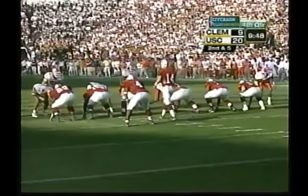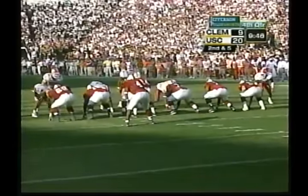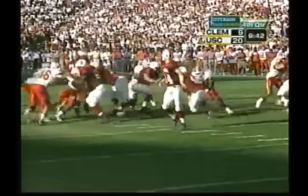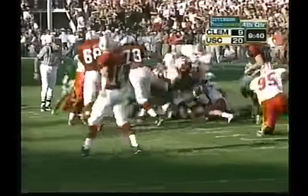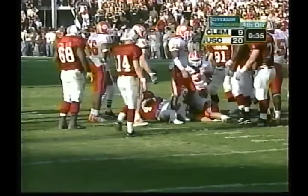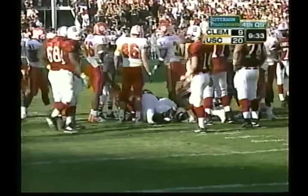Got gun formation for Petty. Second down and five. Now he comes under his center. Pinnock again. Ooh, big hole there. And then it closed, but Pinnock fighting close to a first down. John Leak is holding on there. Makes the tackle for Clemson.